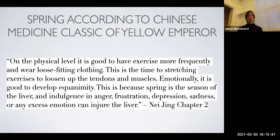So on the physical level, it is good to have exercise. We need to wear loose clothing. This is to allow more movement. We've just come from dormancy, and we need to be able to be free moving. So we need to be able to stretch, be loose, and have exercise. And this is to stretch the tendons and the muscles.